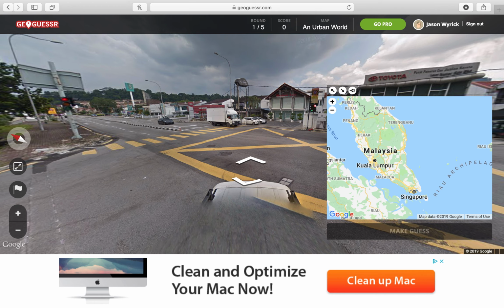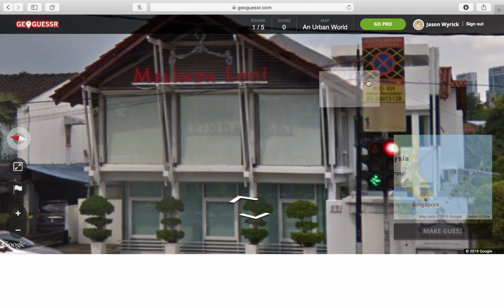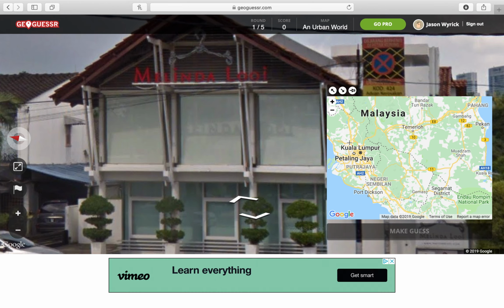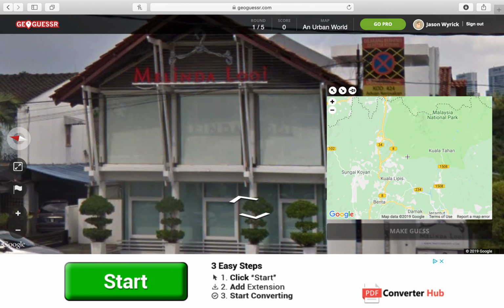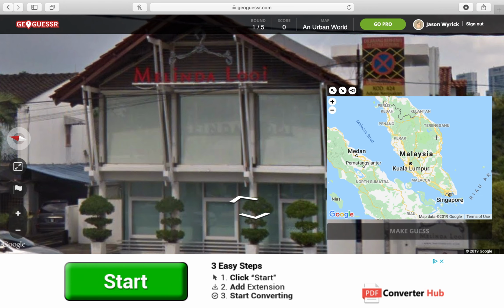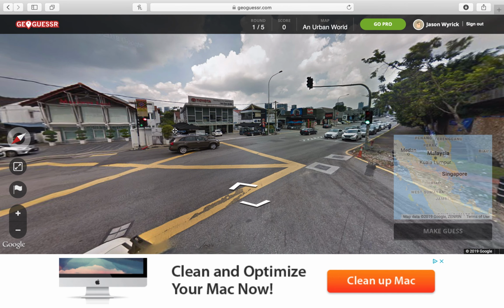So I'm going to do a quick pass in Malaysia to see if I can find a place matching Melinda Loy or something. You'd probably be nearby Kuala Lumpur, I would guess, because this is an urban world map. That would also put us in line with the Asian cars, and driving on the left side of the road. So, I don't know though.